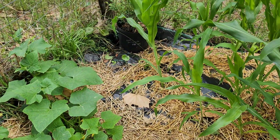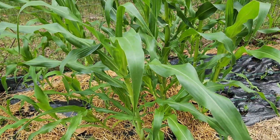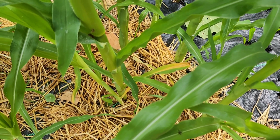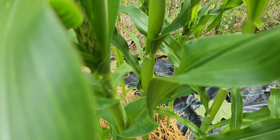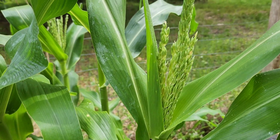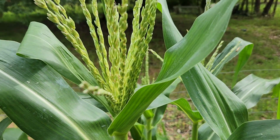Alright, so here's my corn. Planted these, I thought, really close together, and they are, but they could be even closer, I think. And they've just started sending up their tassels. Really exciting. Did unfortunately have to use pesticides on my corn, and I try really hard not to do that. I don't want to do that. I love my pollinators. I actually don't even like killing insects, to be honest.